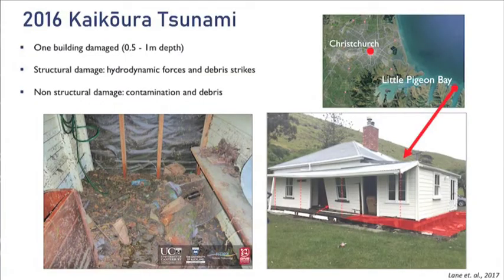So we have an example recently from the 2016 Kaikoura tsunami. It's not widely reported, but there was one building damaged in this event in Little Pigeon Bay in Banks Peninsula. So this building had about half a metre to 1 metre of inundation, so not huge amounts of inundation, but still pretty considerable damage to the structure.